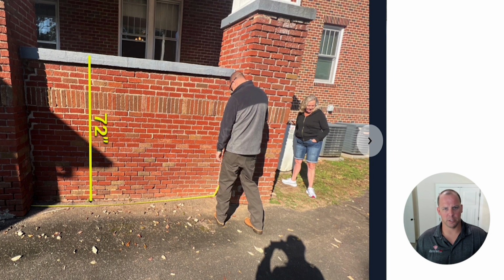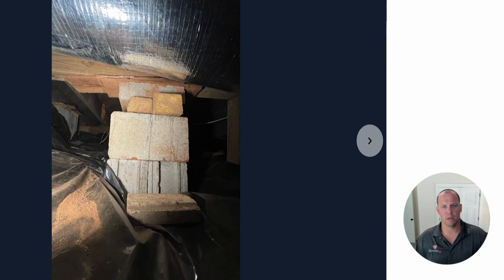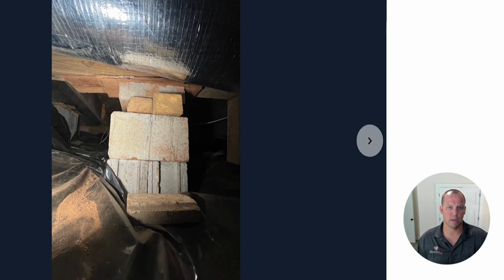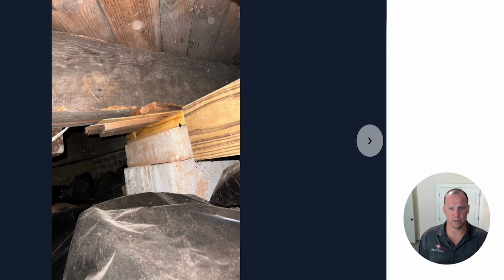Here we are taking some measurements to get our estimate. There were also some things on the inside of the crawl space that the engineer had called out, some improper connections and framing, some improper piers. You know, this is typical of what we see of either DIYers or handyman work. And this may have solved the customer's problem, whoever did this at the time, but it's just not going to pass any type of engineer or county inspection, and most home inspectors are going to call it out as well.